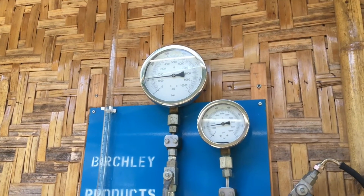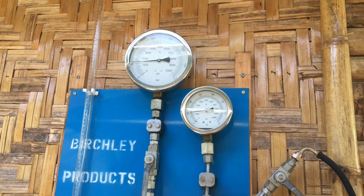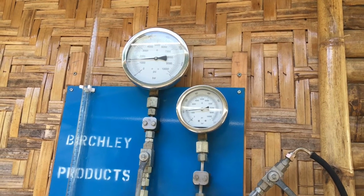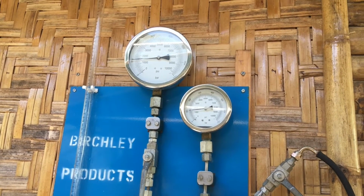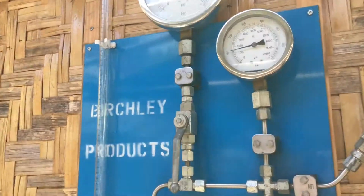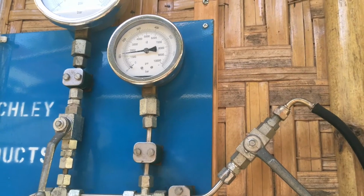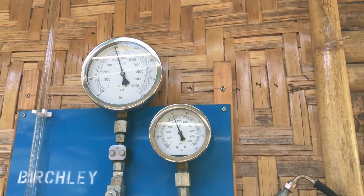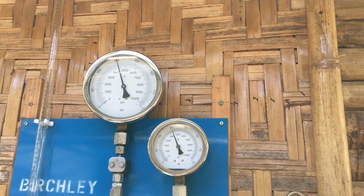So I've pumped that to 100 bar. I'm going to hold this for 10 seconds, just to make sure no pressure drops off, and providing no pressure drops off, we will continue up to 4,400 psi or 336 bar. Okay, that looks good. We shall continue pumping. Okay, we've now reached 4,400 psi. I'm going to hold this for 10 seconds. Okay, 10 seconds. It's good.